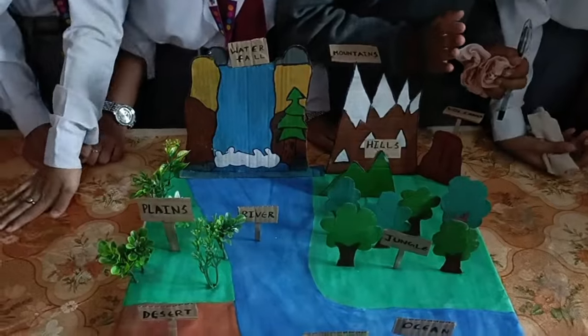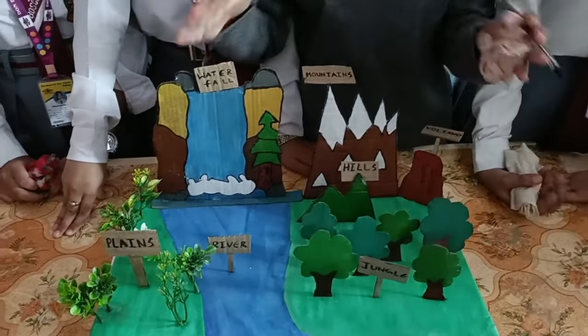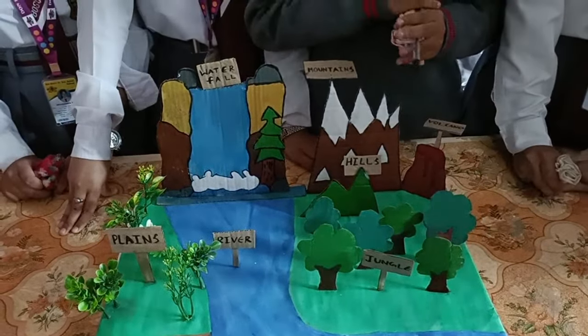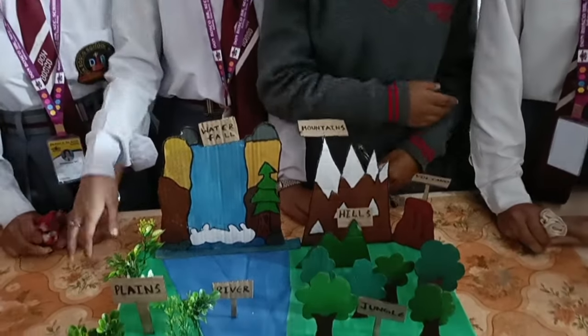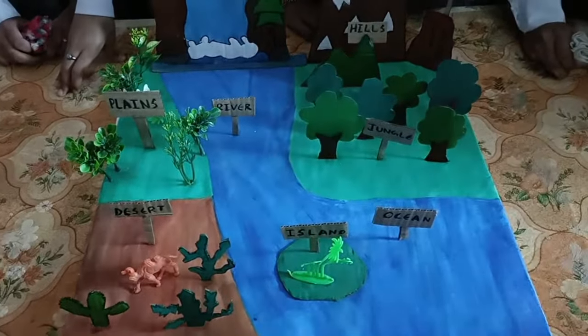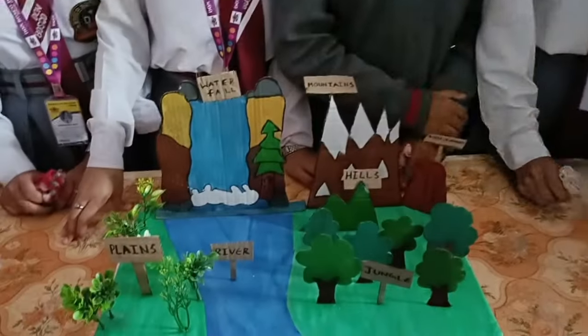This tells us how you utilize the land, and this shows the uses of land all over India. This is how we utilize the land, and if we don't use the land nicely, it will get exhausted. And land is important to humans as well as animals. That's why we should use land carefully.